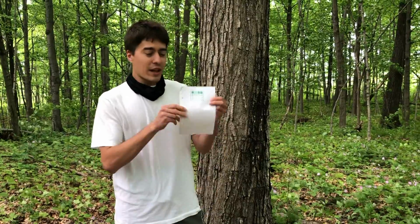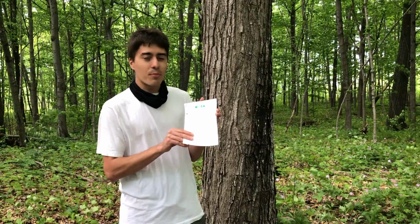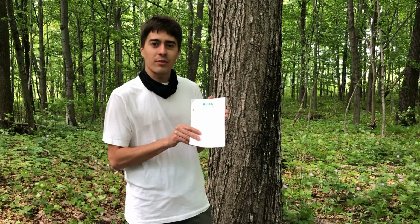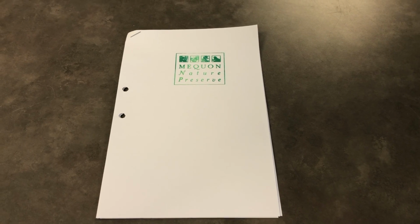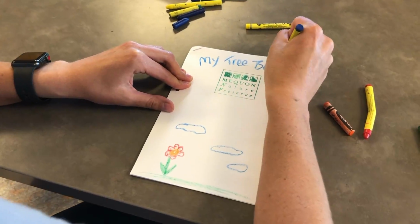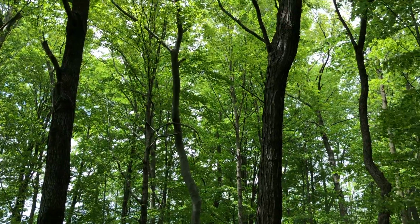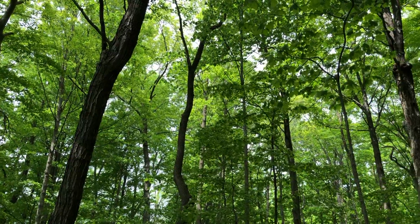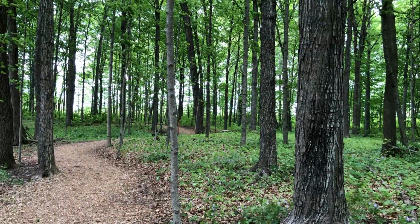So you've all been given a tree book, and for this activity, it is your task to go out and better get to know a tree in your neighborhood and think of ways that it benefits both animals and the people in your community. You may notice the cover of your tree book has been left blank. This is a perfect opportunity for you to decorate it any way you want. Taking your tree book and your instructions with you, you must first find a tree. You can do all the activities with just one tree, or you can use more than one. The choice is yours. Once you have chosen a tree, it is time to start doing the activities.